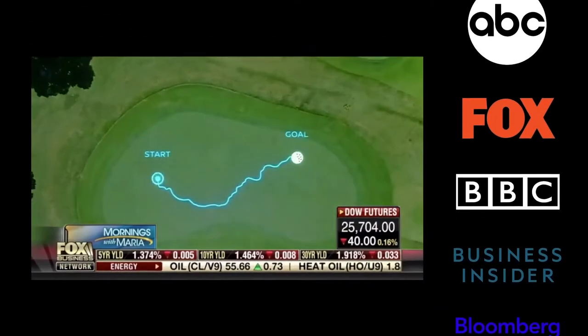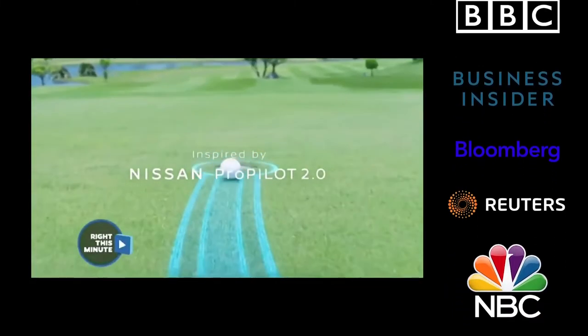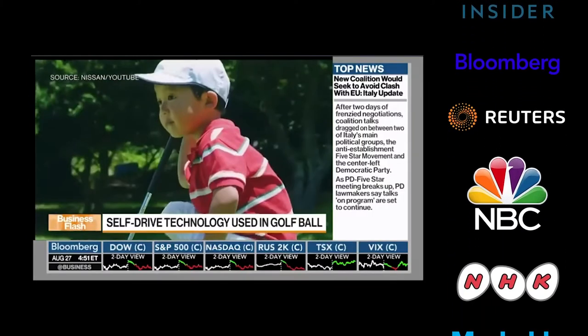Nissan says the ball has the same technology found in its self-driving car. This video as well is to demonstrate Nissan's ProPILOT. Same technology will debut next month in Japan.